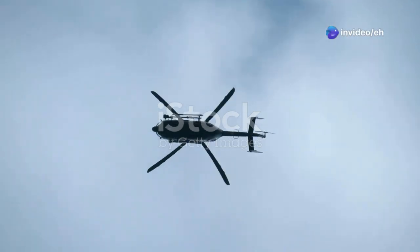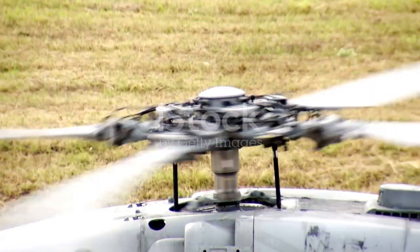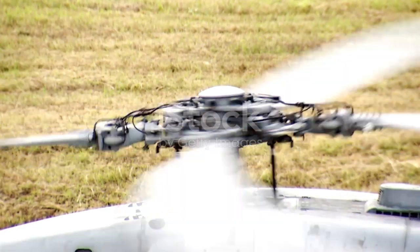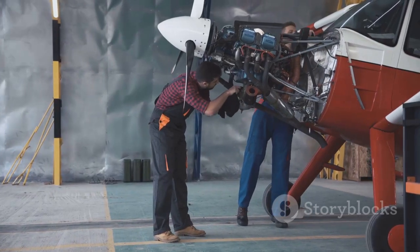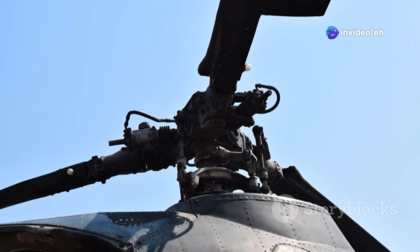Helicopters are marvels of engineering. They can hover, fly sideways and land in tight spots. This amazing ability comes from their powerful rotors. However, the engine's raw power needs a way to reach these rotors effectively. This crucial link is the helicopter transmission system.